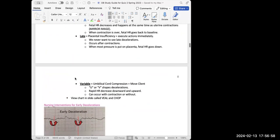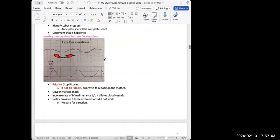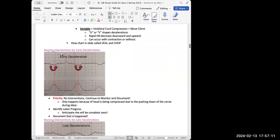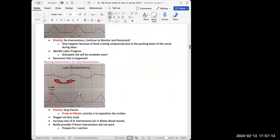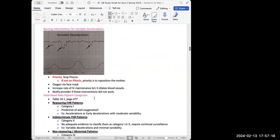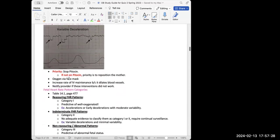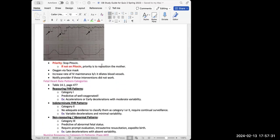Whereas for late decelerations, we're talking about when the decrease in the fetal heart rate occurs after the uterine contraction, okay? So early means it goes during the contraction, which makes sense because it's a normal process, and late decelerations occur after the contraction, okay? And we talked about variable decelerations. It could be either a decrease in fetal heart rate or a rapid increase in fetal heart rate. And for variable decelerations, if they're on Pitocin, stop it. If not on Pitocin, priority is to reposition the mom.